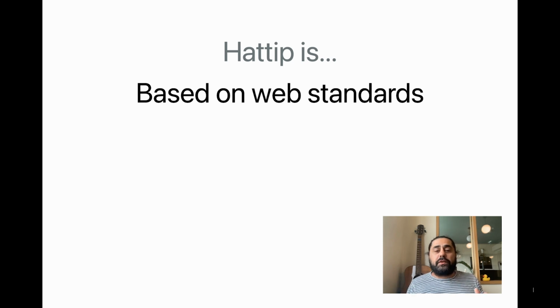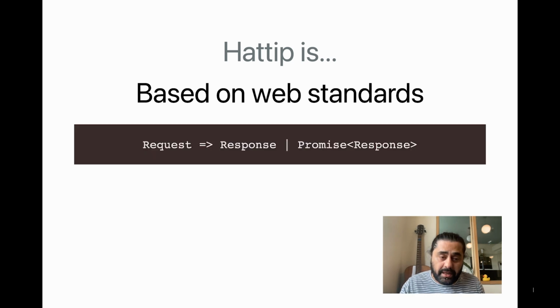And every single one of these non-Node JavaScript runtimes is using the same standard for implementing HTTP servers, the Fetch API. The Fetch API provides a conceptually very simple interface. A fetch-based HTTP server is just a function that takes a request object and returns a response object, or a promise that resolves to one. Hattip is built entirely on top of that concept.